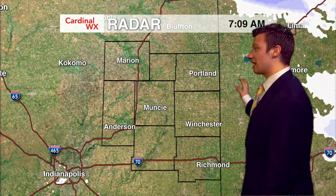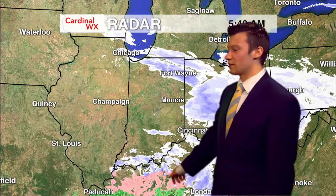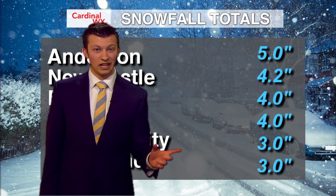What is an issue out there is the snow this morning. It's finally moved out of the area. We could see a little bit of lingering freezing drizzle and lingering snow. I think it's done, though, for the most part. There is that winter weather advisory still in effect for some of our counties. Again, most of the snow finally now off to the west into Ohio, and we shouldn't have to deal with it really too much anymore, except for some lingering effects on the roadways.